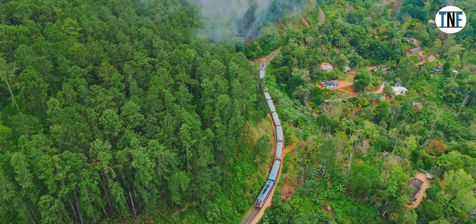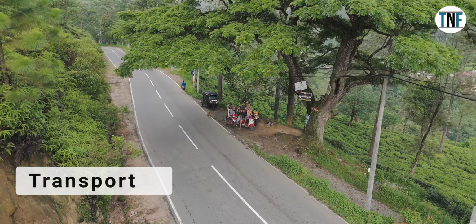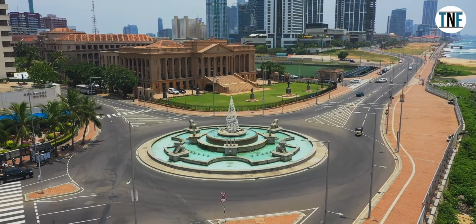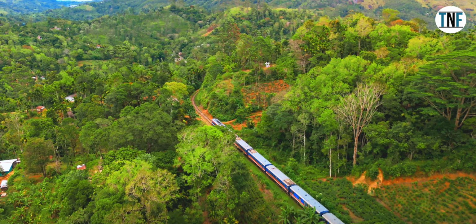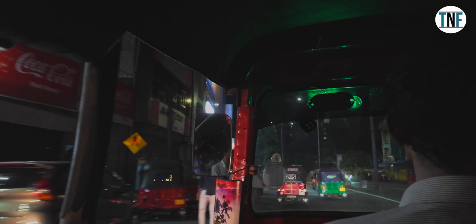But how do you actually move around Sri Lanka efficiently? Traveling around Sri Lanka is simple. Most families hire a private car with driver at a few thousand rupees per day. But the highlight is a train ride from Kandy to Ella, winding through tea gardens and waterfalls. Within towns, tuk-tuks are quick and fun.